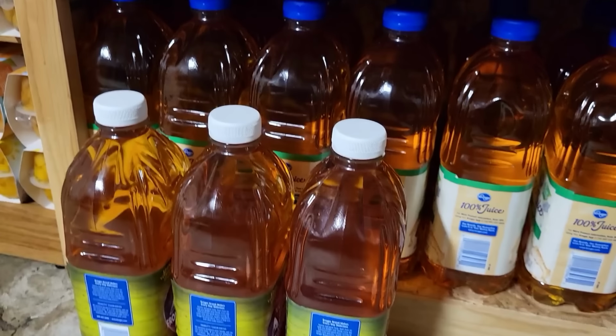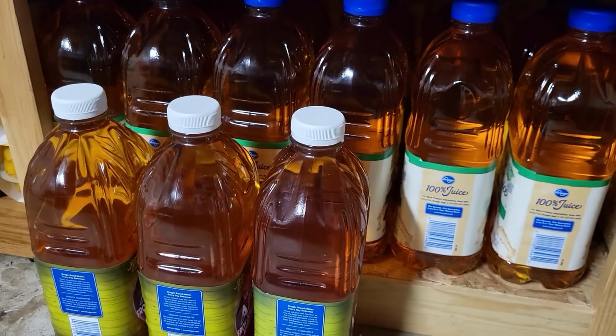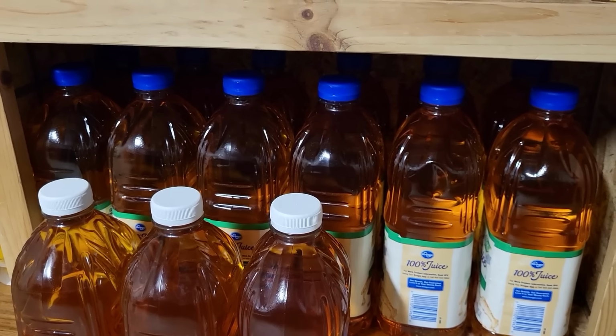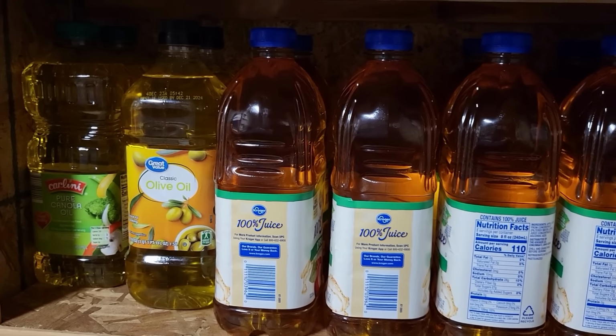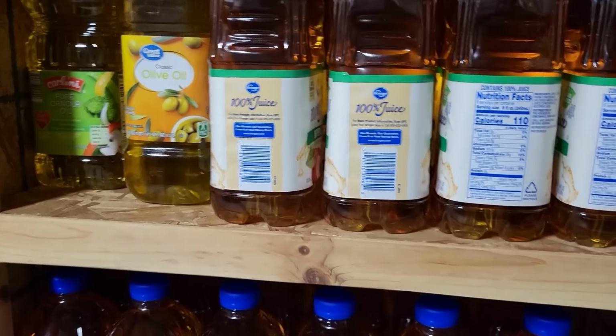I have a couple extra jars in front just so you can see them. I know not to store things on concrete. I will probably get comments about that, but I just wanted you to see the apple juice I have. So a full shelf right there is 2, 4, 6, 8, 10, 12 jars plus the 8 up there. So I'm excited to have my juice all stocked up for a while. As we use it, I will just keep watching for sales and restocking that there.